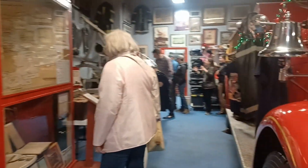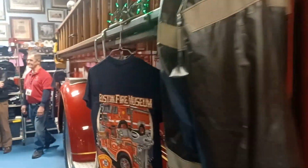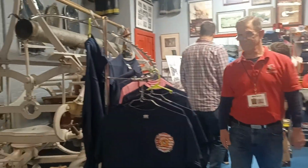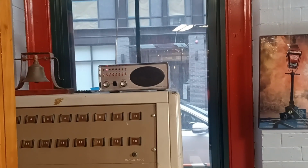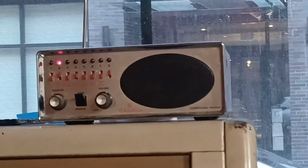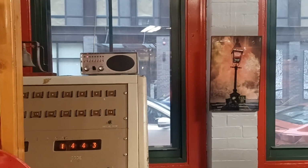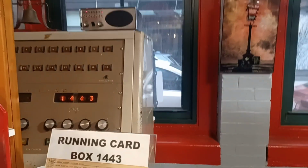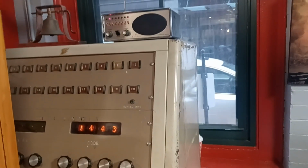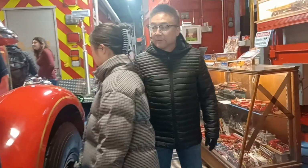Alright guys, that's pretty much it. I hope you guys enjoy the tour around the Fire Museum. One more thing, you guys may have not noticed it. That's the old crystal radio scanner. You don't find those anymore. You have to buy the crystals in order to get the right frequency. You actually shave the crystals down to get the frequency out of those. And that's pretty much it. Take care, Mike. Have a good one. Good talking to you. Thank you. Take care.